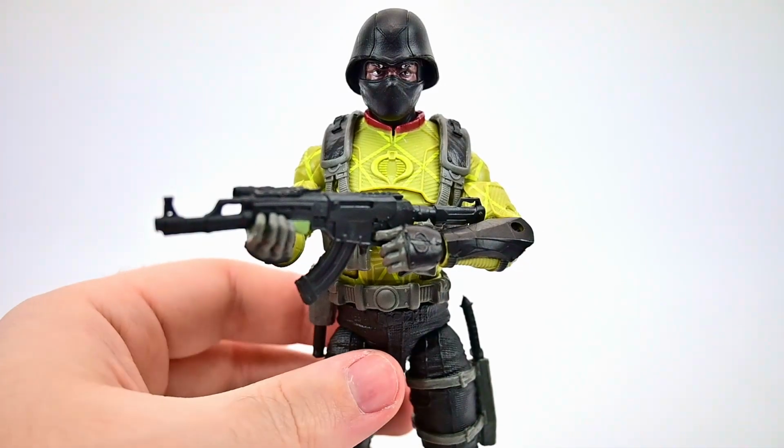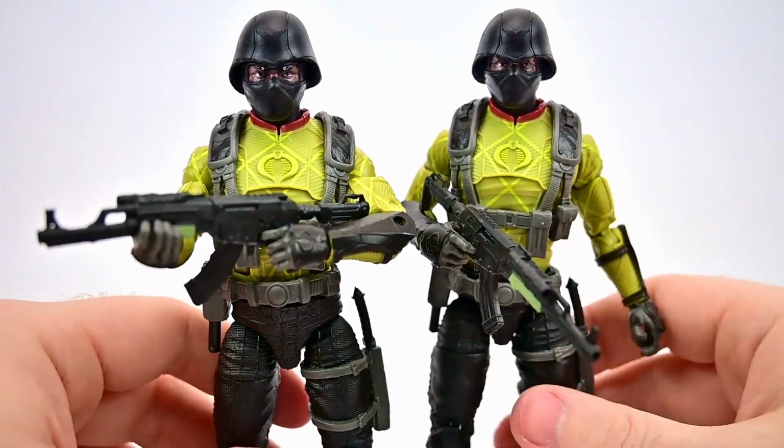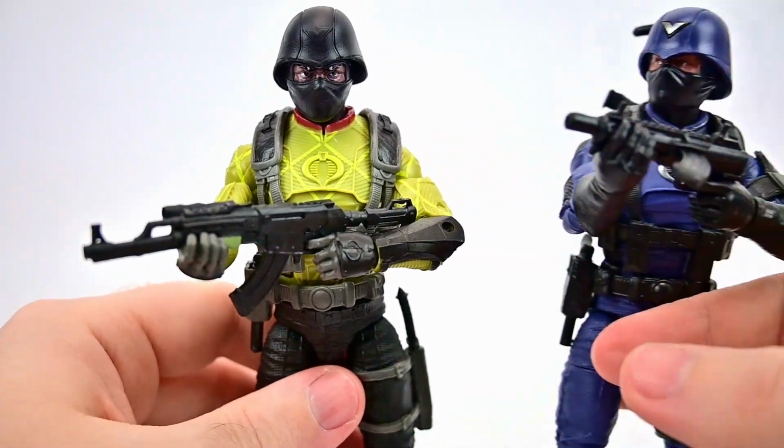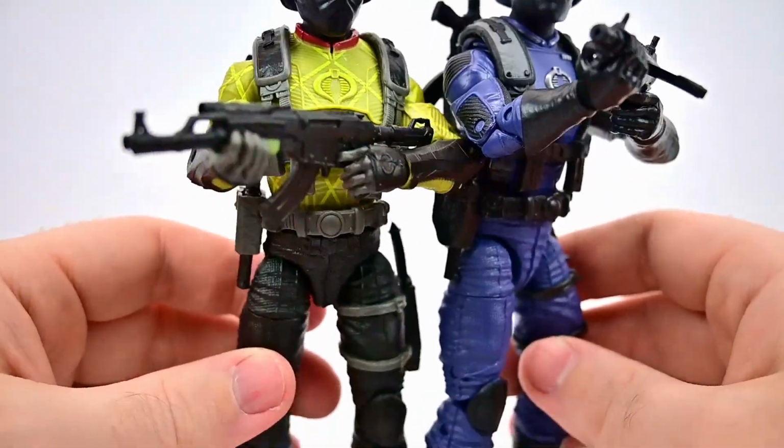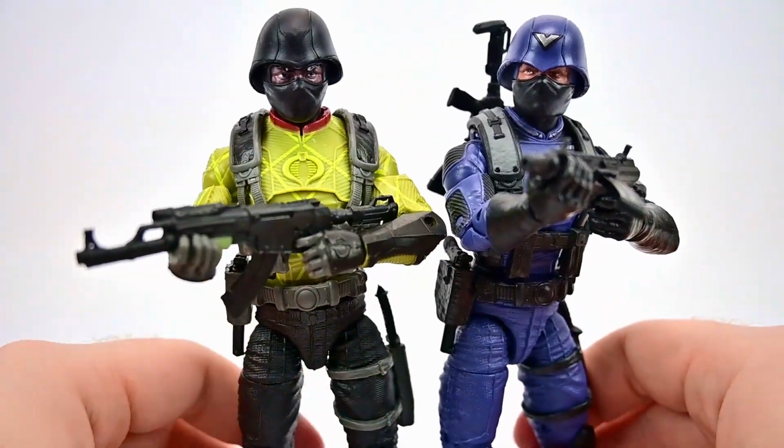Now with like the Cobra Trooper stuff, we usually always buy two, so here we have two of them here. And then we also have the Cobra officer and like the normal version there, so exact same figure, just pretty much repainted and stuff for the Python Patrol version.